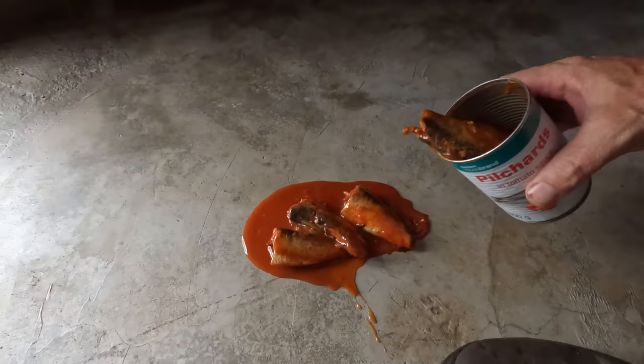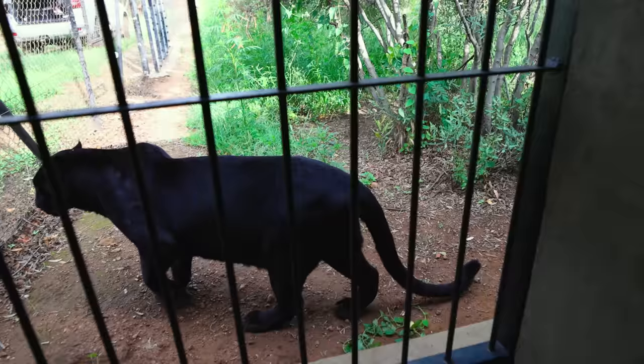Okay, so a lot of people want to know why pilchards. The reason is that it's a great snack for them. It's a beautiful source of omega-3s, and they really do love it.